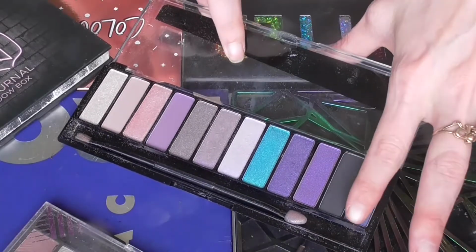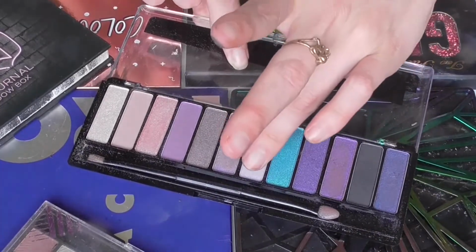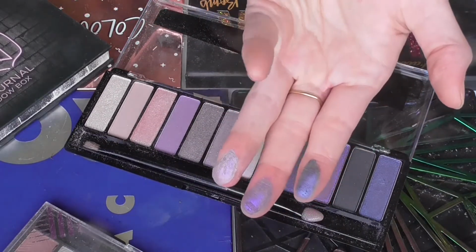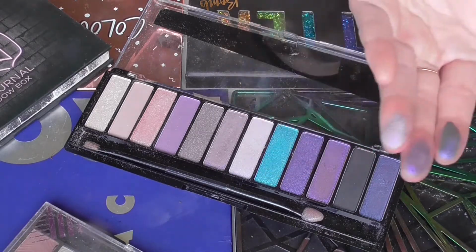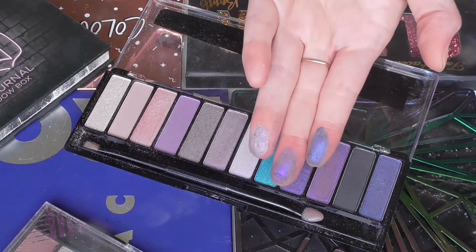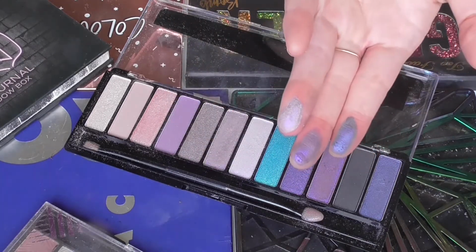I also think somebody said these are supposed to be kind of like a cheaper alternative dupe to like Urban Decay Naked palettes, which maybe. I do feel that they are, in comparison to those right off the bat, the eyeshadows are more subtle and not as bright and vivid, and they don't last as long, but they are a cheaper alternative. But I mean, here are some of the shades in this one. I really don't have anything to say about these.